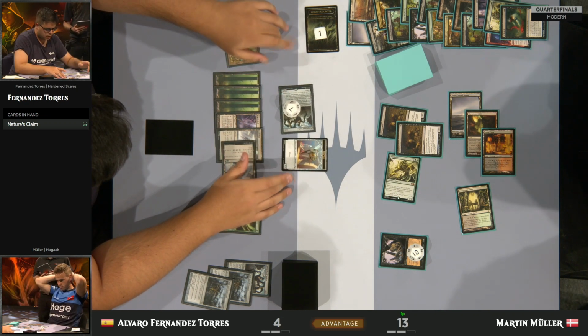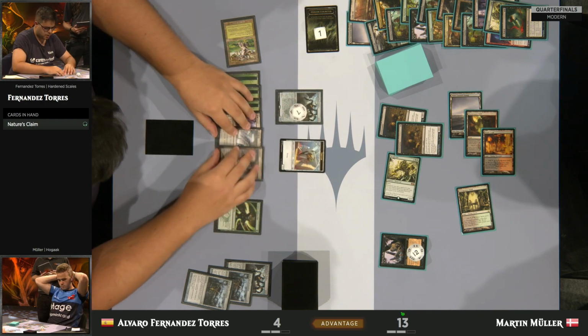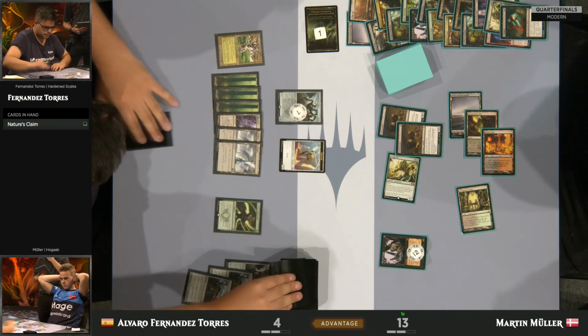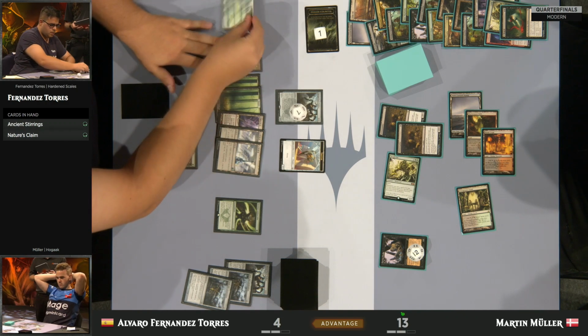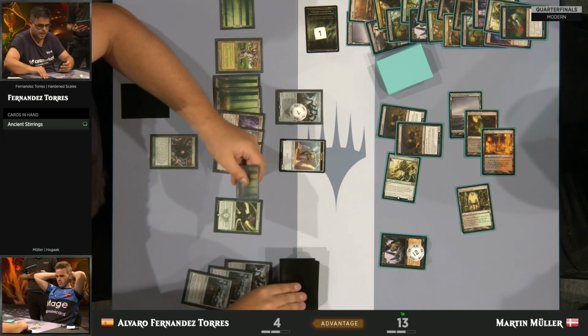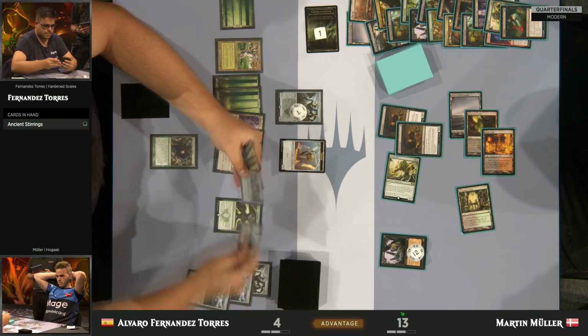Well, Pendelhaven tapped in addition to that Darksteel Citadel. Nope, thinks better of it. Okay, back to the drawing board. Draws a card, finds Ancient Stirring. That might be, apart from the card you're looking for, that's pretty close. I mean, that's right. It's basically Demonic Tutor in decks like this. Well, some of the time anyway.